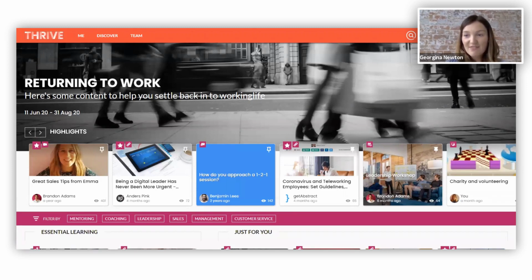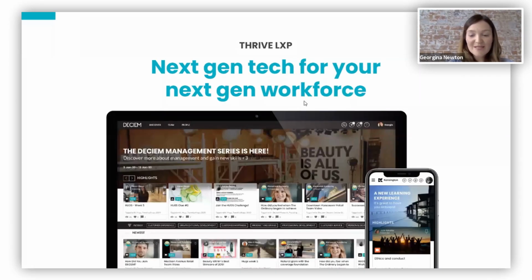So I think that's everything that I wanted to show today in the site. So I'm now just going to switch back into the slides just to cover off a few more bits and pieces in here.